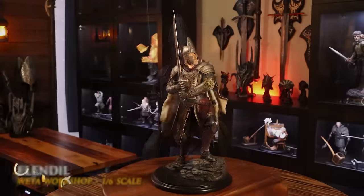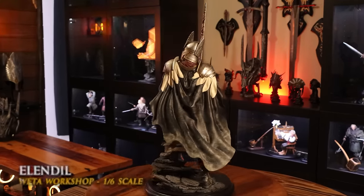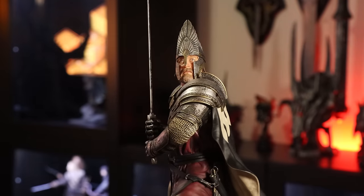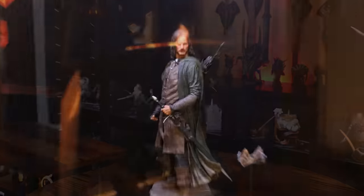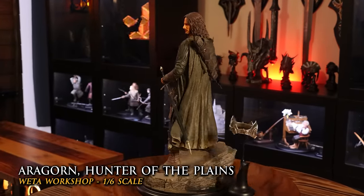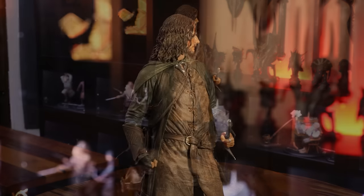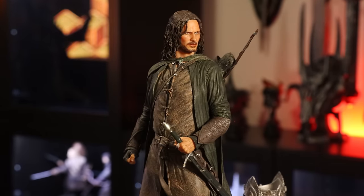First up is the 1/6 scale Weta Workshop Elendil. This is my favorite 1/6 scale piece, and might be the best Weta has ever done. To the right is the 1/6 scale Aragorn, Hunter of the Plains by Weta Workshop. A very epic piece that definitely captures the essence of Aragorn, even if the face isn't perfect.